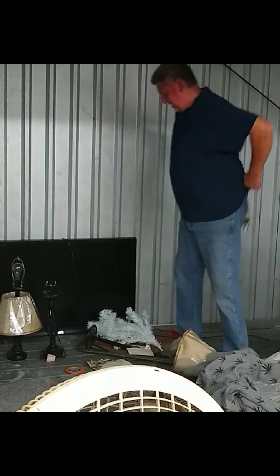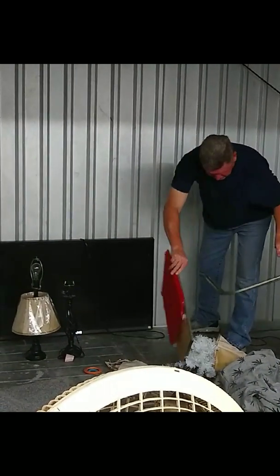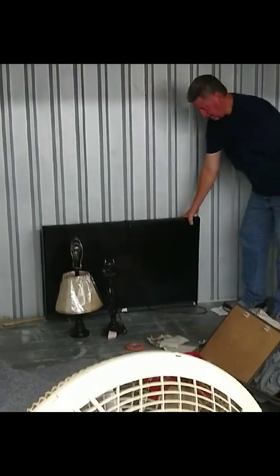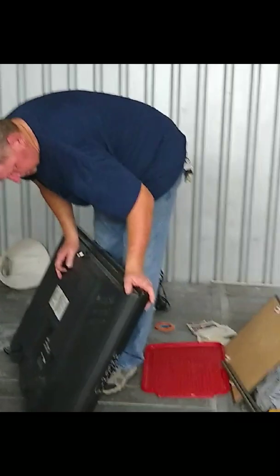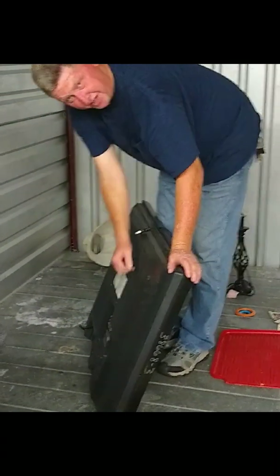Trash, trash, trash. A little lamp and there's a little tape. Big ticket item right here. $10 this unit just for this. Made my money back on the DVD player and stuff, but I saw this. It's a flat screen, and let's see. It's got a note on here, not for sale.